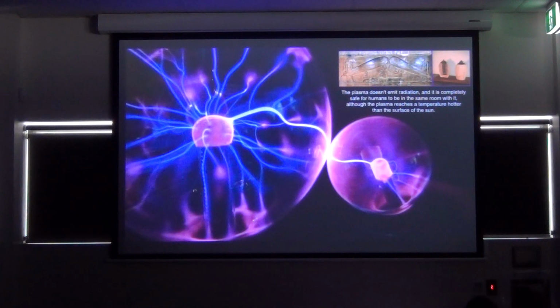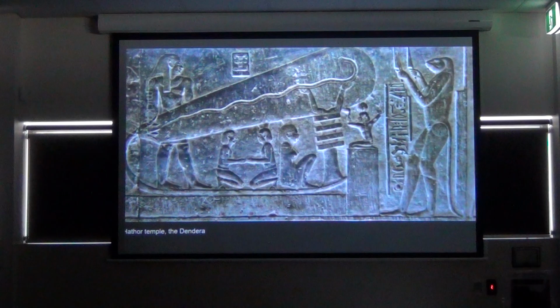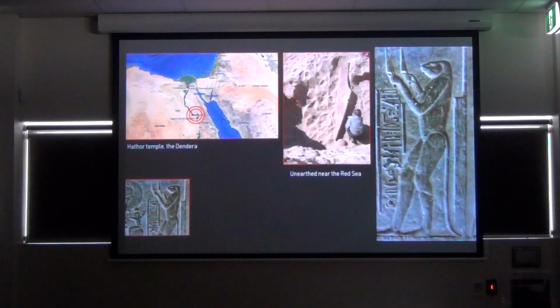It's completely safe for humans to be in the same room with it, although the plasma reaches a temperature hotter than the surface of the sun. And it's quite amazing what those people take. For example, this tool in the middle picture. You can see the reptoid figure actually holding two of those devices, which are connected.